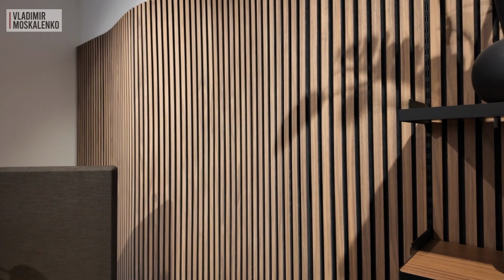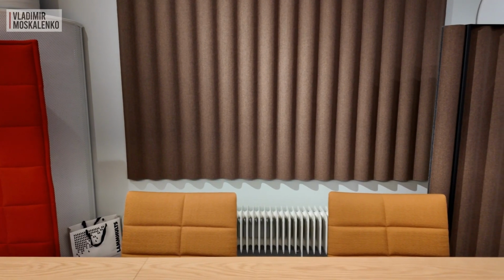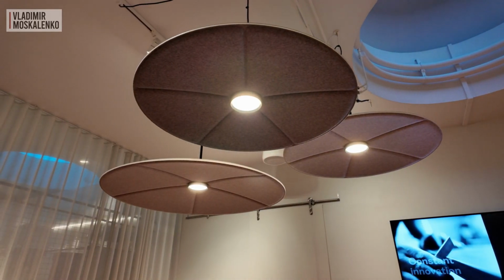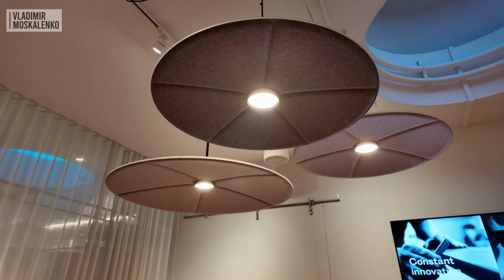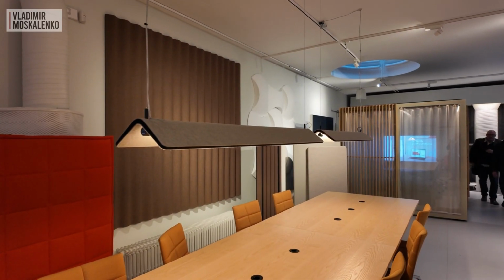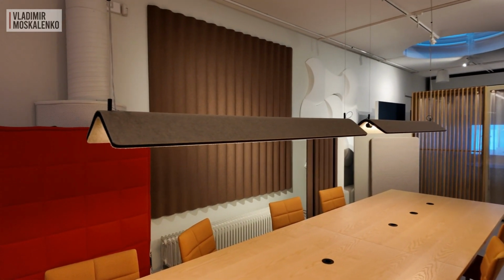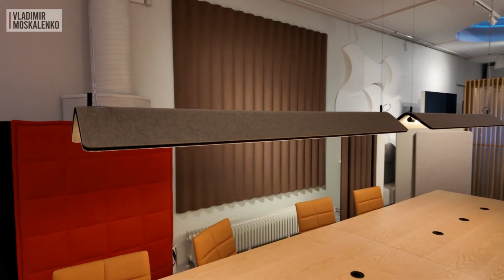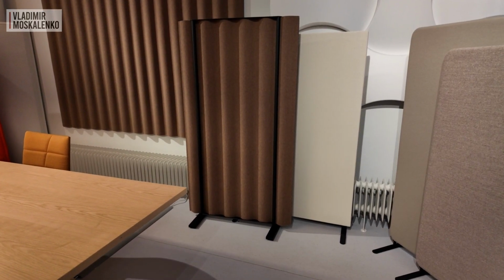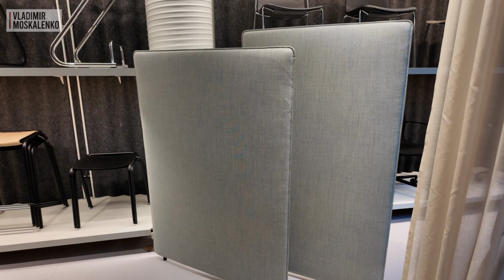A few more words about acoustics. Of course, these can be various panels made from different materials, but they can also be interior items, among other things. That is, these can be light fixtures that also perform the function of acoustic comfort. Acoustic comfort involves the absorption and diffusion of sound so as to avoid echoes and cacophony, which sometimes occur, by the way, in restaurants. There are also screens, which, on one hand, allow for the division and zoning of space, and on the other hand, again, provide acoustic comfort, which is also quite good.